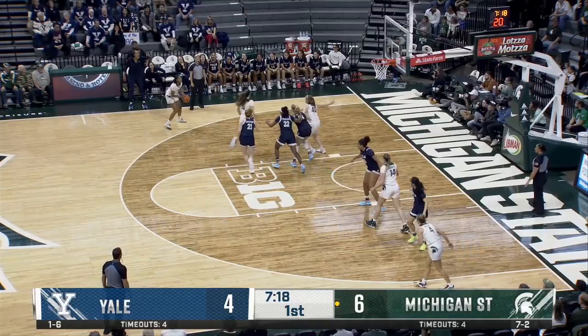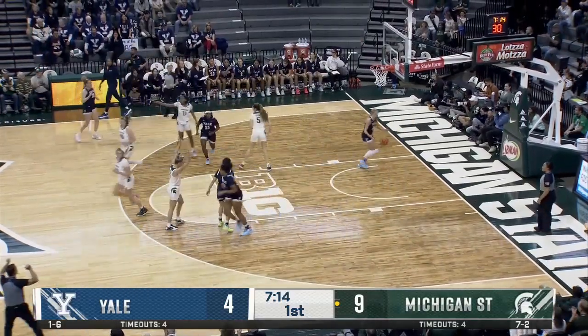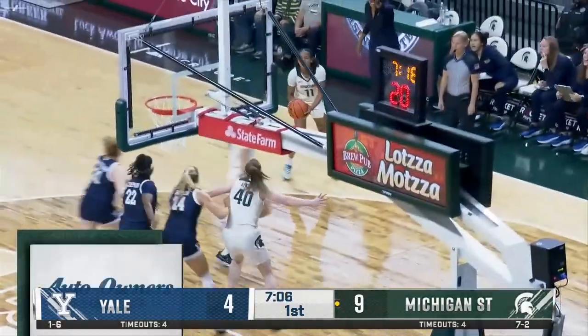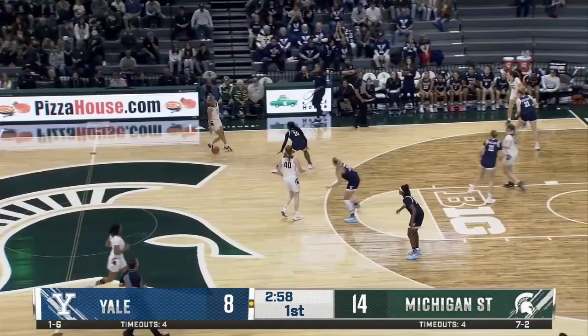And Slutin staying on the inside, finds a wide open Tate from the arc. A three-pointer falls, Jocelyn Tate. She only shot 21% from the three last year, but this year she's turning a new leaf, trying to extend her range a little bit. She did that right there.